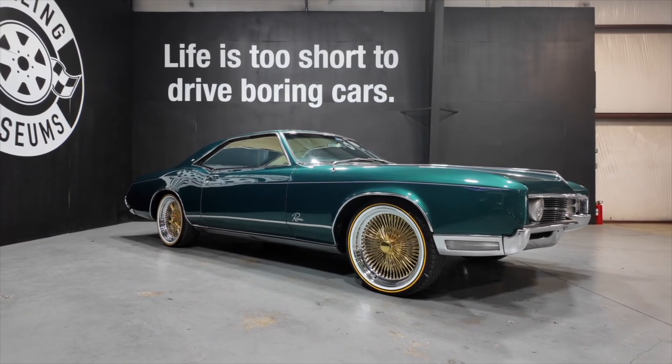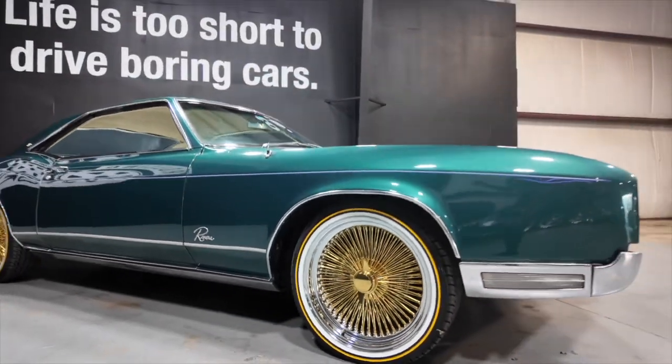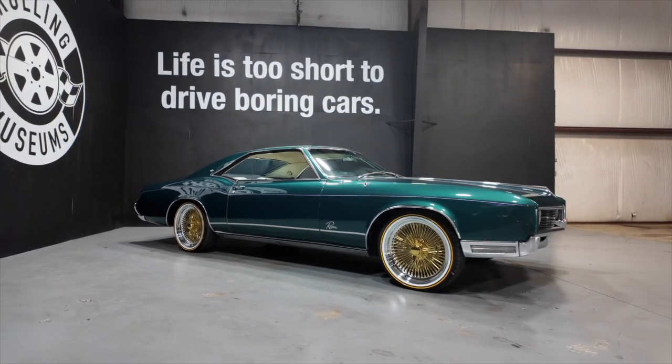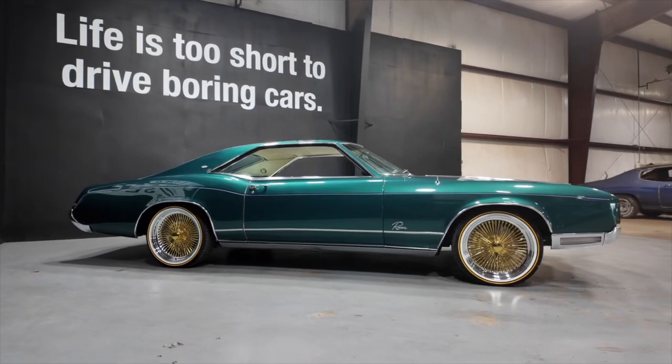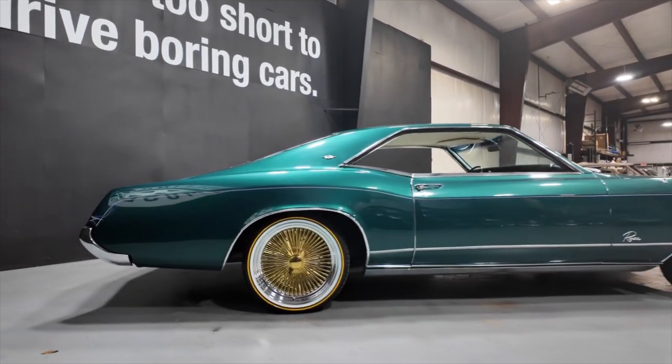1967 Buick Riviera. She got a set of 20-inch spokes and Vogues. And remember, guys, they always can be purchased with or without the wheels. You can put the stock ones on and she'll still be beautiful. Paint is in good condition. She got the 430 cubic inch 7-liter V8 backed by a 3-speed automatic.